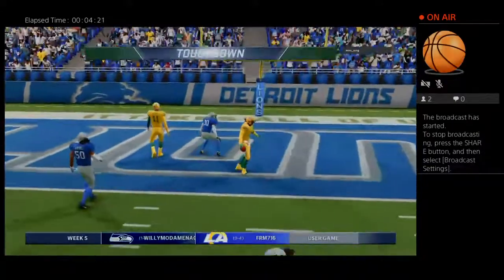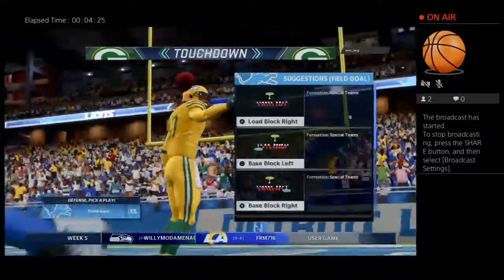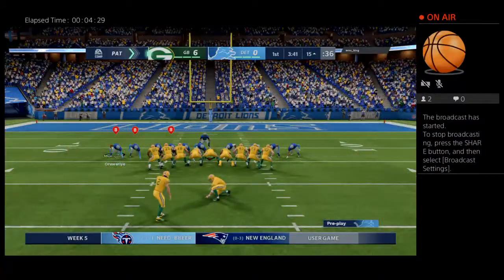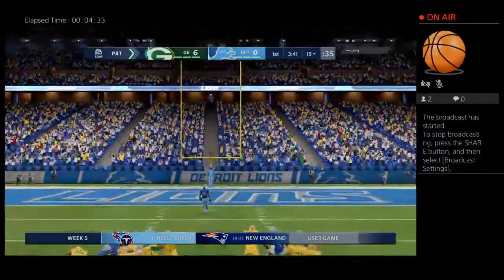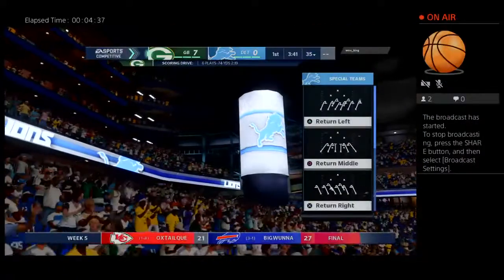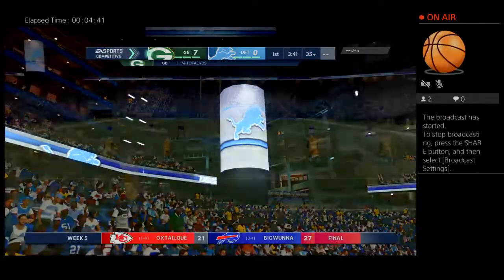And he's going to take it in. Touchdown, Packers. Davante Adams. His 6th touchdown of the season. And the Packers take it right down the field and score on the opening drive. His kick. And it's good to make it 7-0 Packers. The score, Packers 7, Lions nothing.